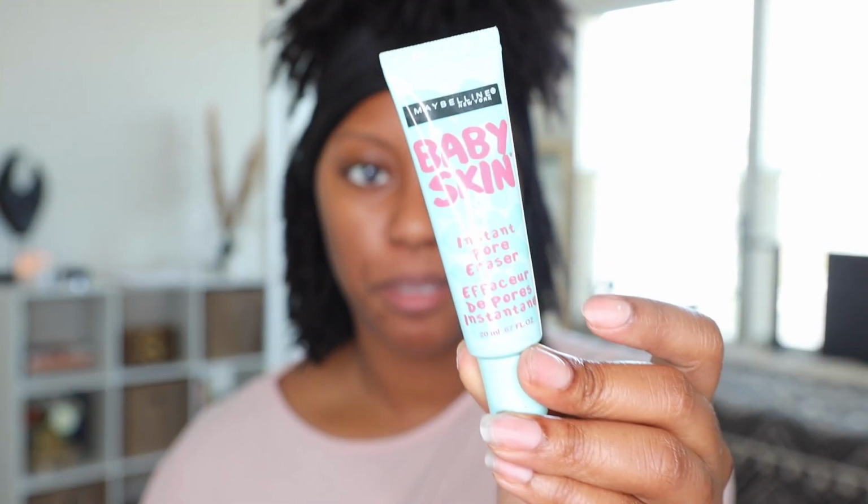Let's get into this face. Alright, so the goal for today's look is going to be something soft and simple. So let's have some fun today and get a little cute. I'm going to prime my skin with this Baby Skin Instant Pore Eraser by Maybelline. I like it because it's really lightweight and I think it has a good hold. So I'm going with this.